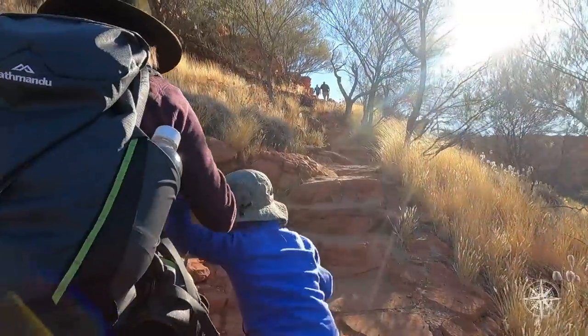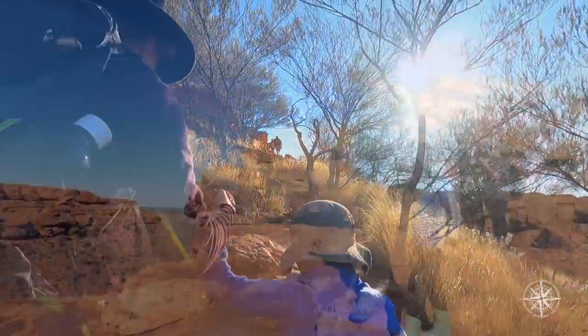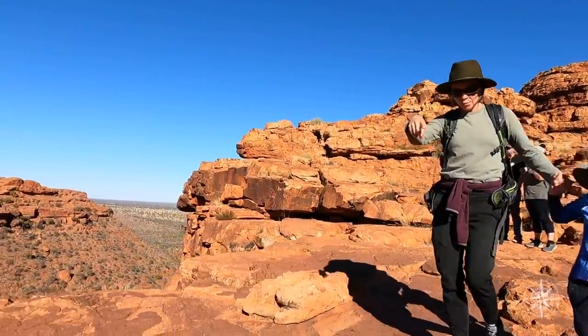Okay, completing the Kings Canyon Rim Walk. I'm so proud of Jasper. All of us, I think. Well, yes, I know, but it's a 6 kilometre return walk, or as he said, it's closer to 7 kilometres, Dad, if you include where you park the car. Yeah, that's true.